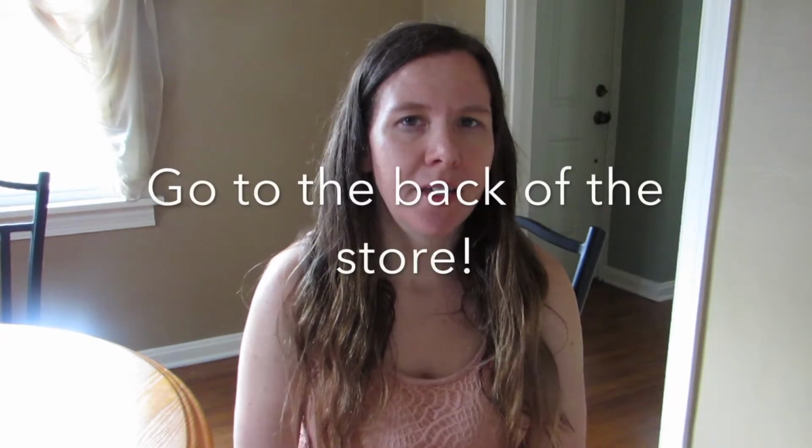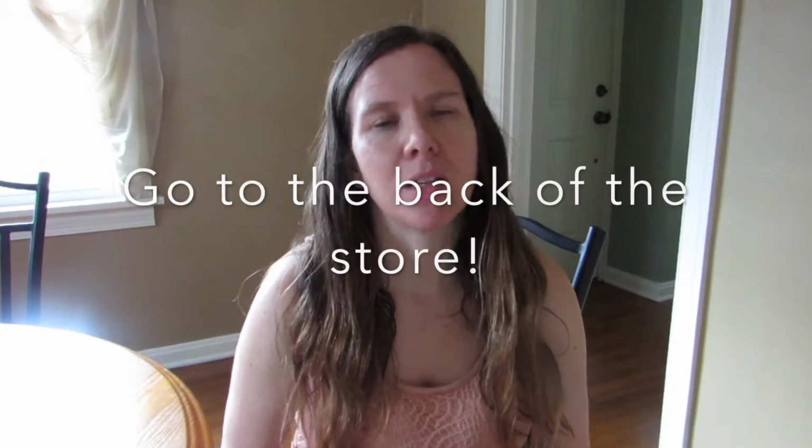So if you're going to shop, and I'm going to be talking about clothing today, there's other things for other stores, but for clothes, my first tip is to go to the back of the store. This isn't for every store, but most clothing stores put their clearance in the very back of the store. The way stores are set up, they put whatever's most recently coming into the store at the front, so anything in the front of the store is almost always going to be more expensive. Your more expensive things are always those front displays.